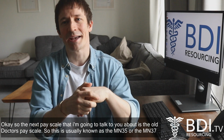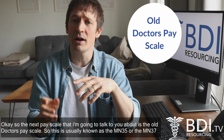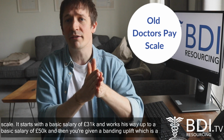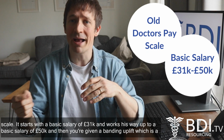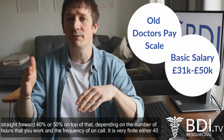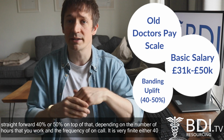Okay, so the next pay scale that I'm going to talk to you about is the old doctor's pay scale. So this is usually known as the MN35 or MN37 scale. It starts with a basic salary of around 31,000 and works its way up to a basic salary of 50,000, and then you're given a banding uplift, which is a straightforward 40% or 50% on top of that, depending on the number of hours that you work and the frequency of on-call.